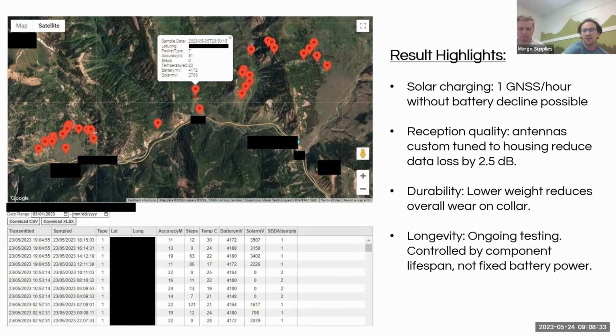But the solar charging is a great option. The other thing you'll notice here is the reception. We have been doing a totally different kind of antenna, and we've custom tuned that antenna to our collar. Basically, we're trying to minimize data loss.